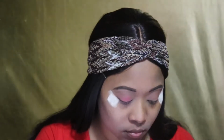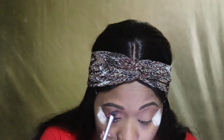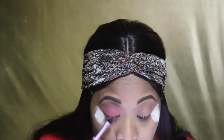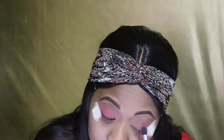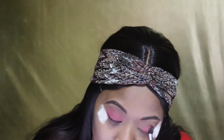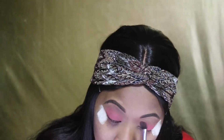And now I am going in with the pink. Actually, before this I used another shade, which was a darker brown. And now I'm going in with just that hint of color to seal the eye together. I had no idea what I was going to do when I decided to make this video, but I love how the pink and the brown complement each other. It gives it a little bit of color, but at the same time it's super neutral, so it's not too out there. And this is something I would definitely use every day.